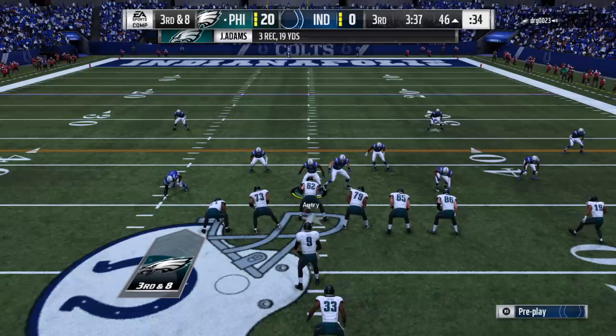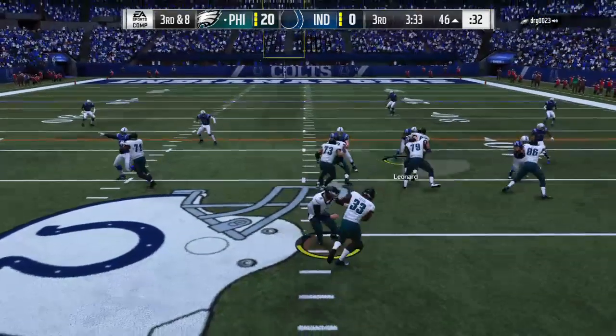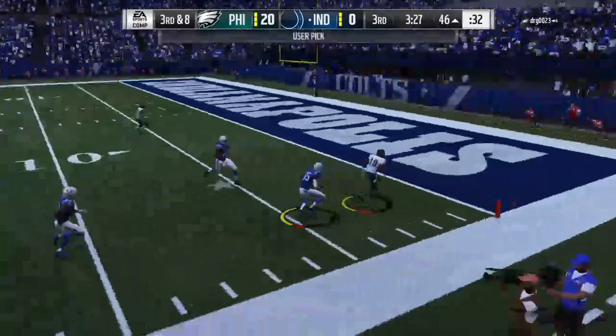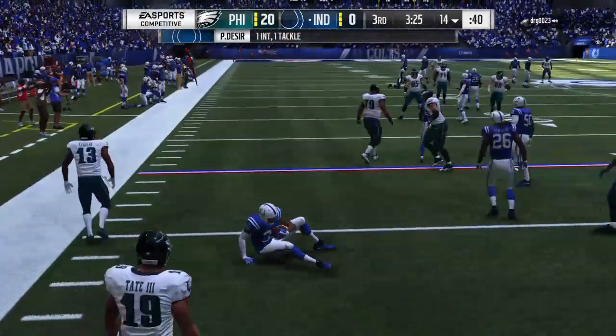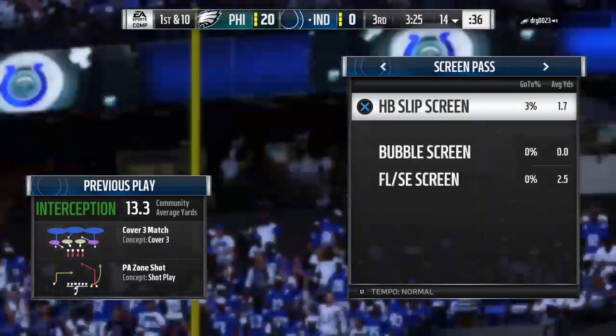Now it's 3rd down. In order for a screen pass to break big, a lot of things have to come together and be well executed. But all it takes is one small thing to go wrong and keep it from... Looking for Tate, and it's intercepted. Picked off inside the 5. And he'll be stopped shy of the 15 at the 14-yard line on the return.